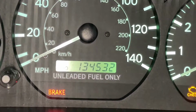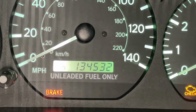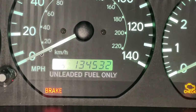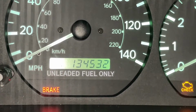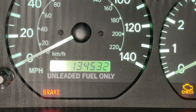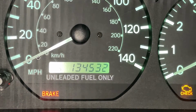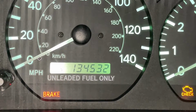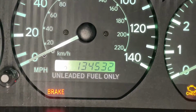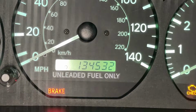Hi folks, this is a follow-up for my two other NGK Ruthenium videos. The day that I installed it, I forget what the next checkup was. And now we're at 134,532 miles. This is a 99 Toyota Camry with 134,532 original miles on a pretty much stock engine, running for probably the last 35,000 miles.